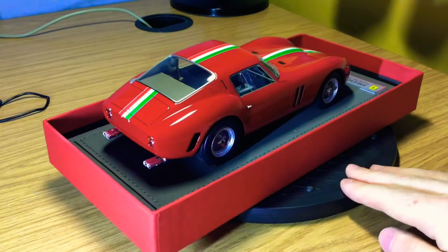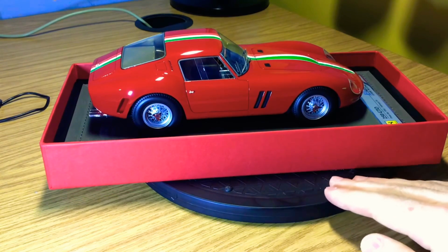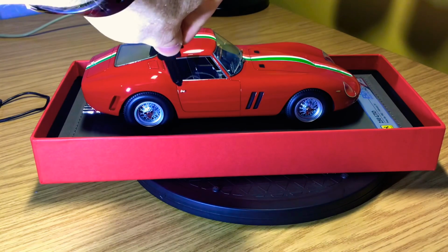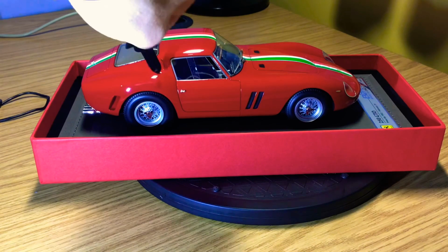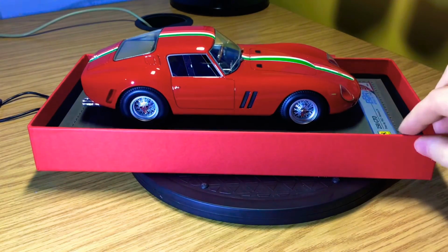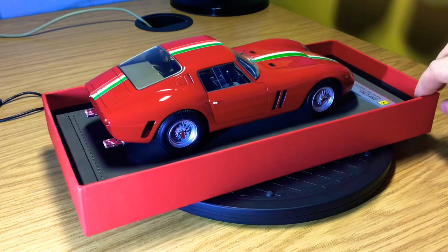So coming around the other side of the model, again very nicely done. You've got the door handles finished in chrome, which ties it in very nicely with the rest of the model. You've got the vents on the side here, very highly detailed, and all the dials in the interior as well.